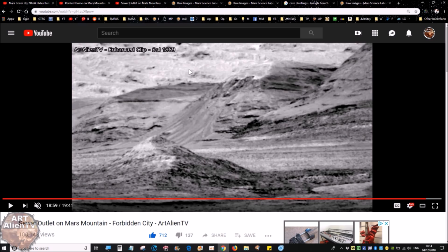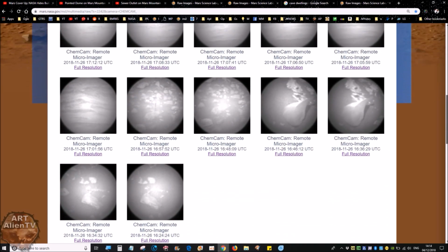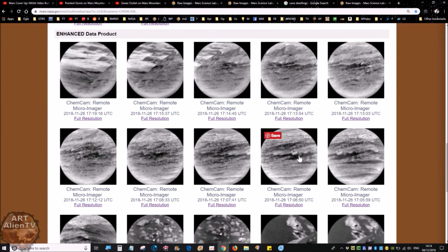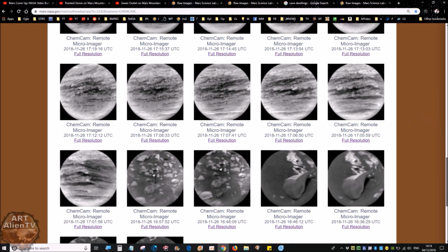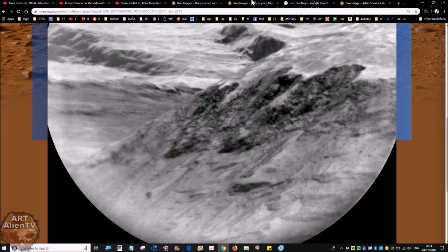But this is a fascinating area of Mars, and I've been doing videos about Mount Sharp now for many years, and occasionally we get lucky and they take some close-ups like we have here. These Chemcam images are really good because they're not downgraded, which means we're seeing the actual photos as they were taken and not compressed and damaged like they often are with the other images taken by the rover. So that was really cool. So that was about it really.